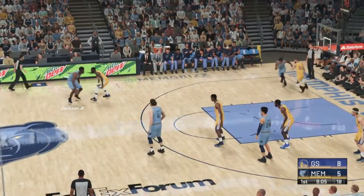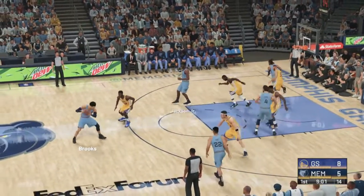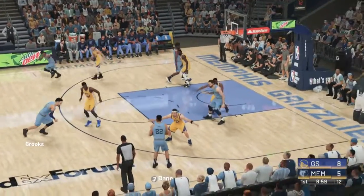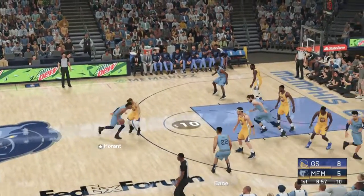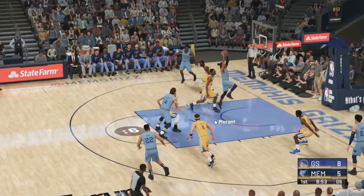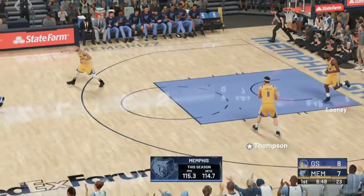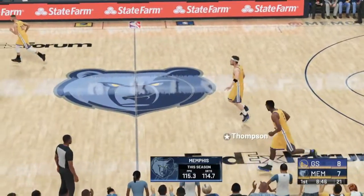And here are the Grizzlies now. The Warriors getting their last shot to go. Pass to Bane. Morant with it. Drives to the hoop. And then Morant with the dunk. The quick feet of Morant, so dangerous when he's cutting to the rim.